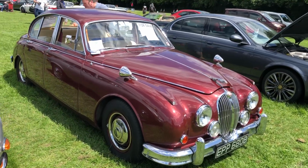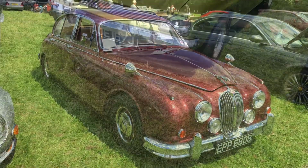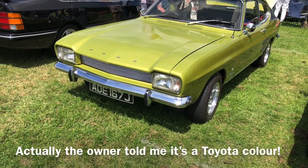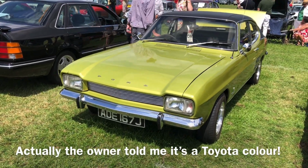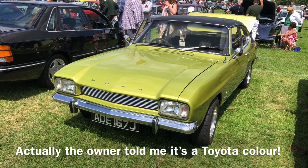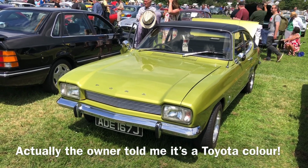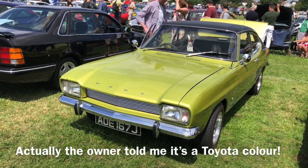Oh, I do like that colour. Lovely, isn't it? And here's an early Capri Mark I. Looks like it's maybe 70-71 from the plate. The colour is this sort of lime yellow colour. It really pops on the camera. I'm not sure what you're seeing on video, but certainly here it's really bright. I'll try and find out what it is.